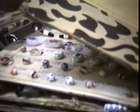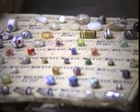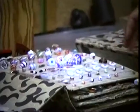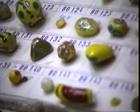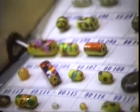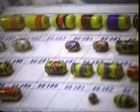They assign a sample to the worker, and they're paid by the piece. For every 1,200 pieces, they earn 270 crown, which equals about $10. It takes a good worker 2 days to make 1,200 pieces. Others might take 3 days. So they're paid about $5 a day for 600 beads. This was in 1989. I assume that today they make a better wage.